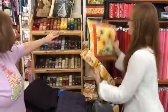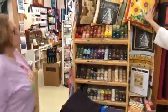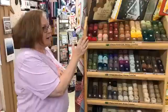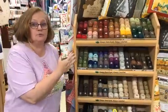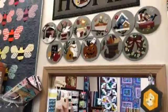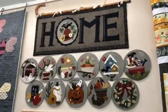So we carry Valdani threads, mostly 12 and 8-weight threads. I use them for wool applique. We do a lot of wool applique. You can see that some of our wool is featured in the store here. And then we'll come back here through this room.